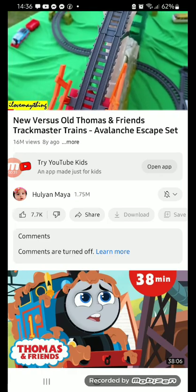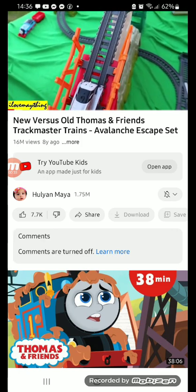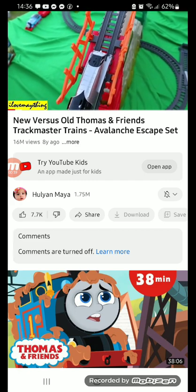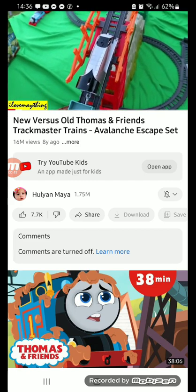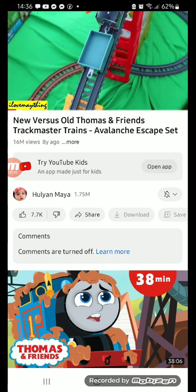So, we will do a comparison. Which model can climb up this steep hill faster? The old Trackmaster trains or the newly redesigned Trackmaster trains? We will find out.